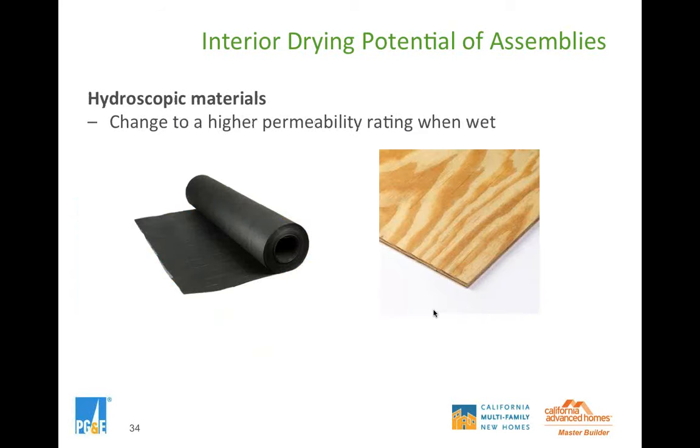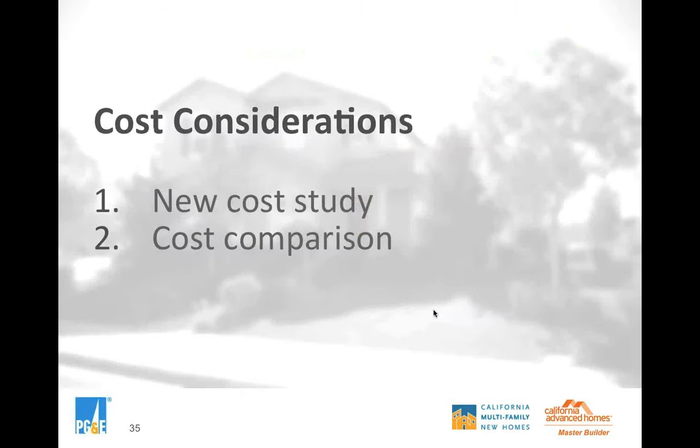Versus these materials, like I said, old-fashioned tar paper and plywood, by their nature, they become a higher permeability as they get saturated. So by utilizing, say, plywood within your assembly, or understanding this with, say, cellulose insulation, those materials, as they get wet, they become more permeable. So within your design of how to handle moisture, you can take advantage of those intrinsic properties that they have.